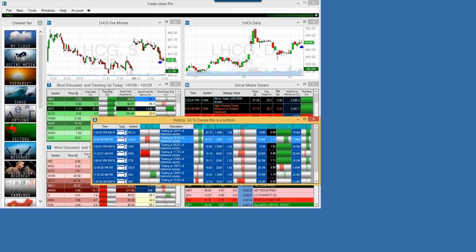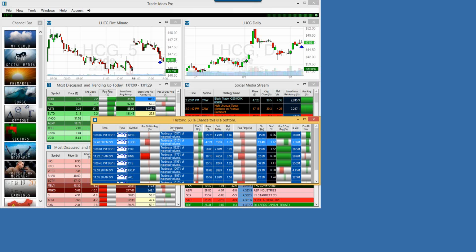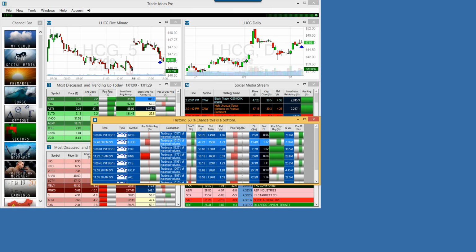Also remember that we have icons for our columns, but you can quickly change that and make them text headers. That way everything is easy to see and easy to understand.